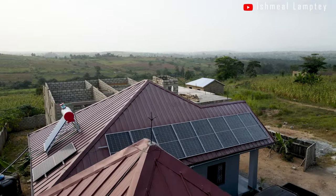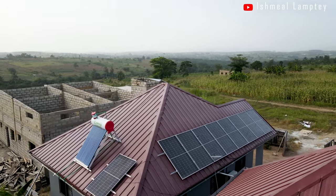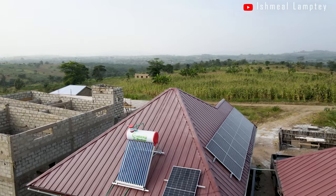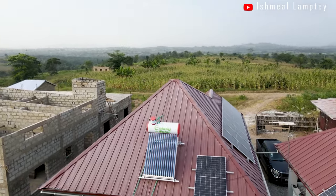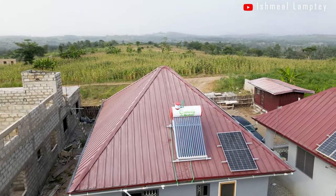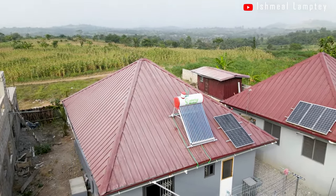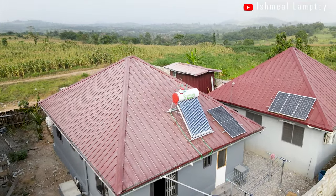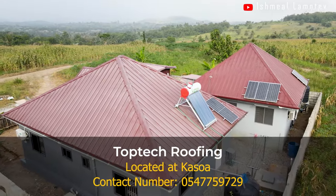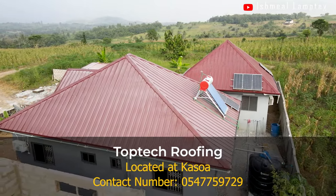Furthermore, I also want to acknowledge Top Tech Roofing System for their exceptional work in the roofing. They went above and beyond by offering a substantial discount on the 0.45mm roofing material used in the project. Originally, I had preferred 0.4mm thickness because of cost, but due to color and availability, they graciously provided me the 0.45 at the same cost.